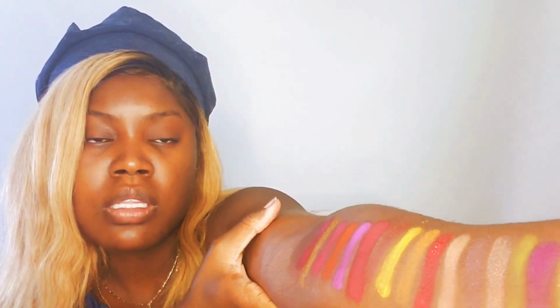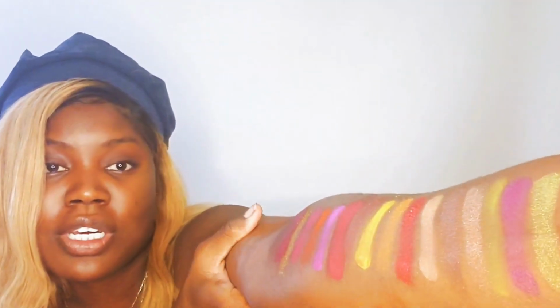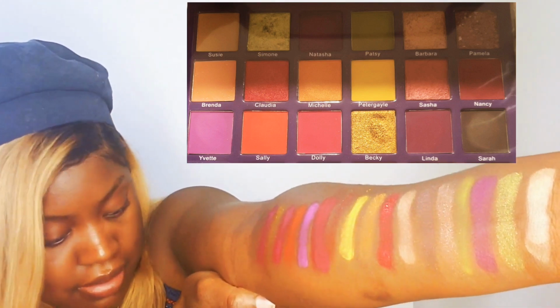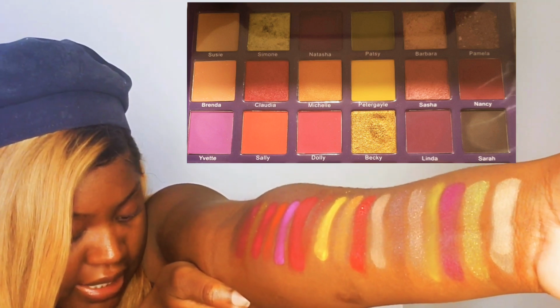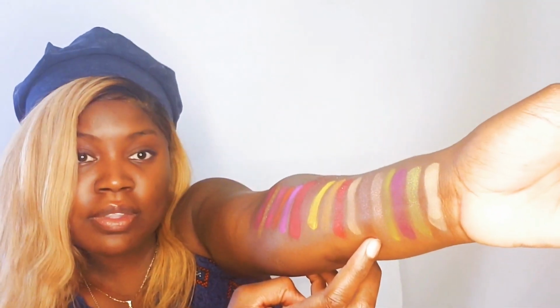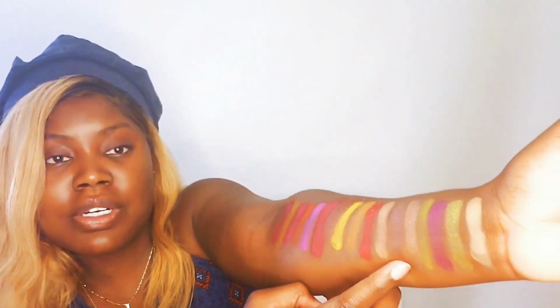So I'm gonna start with the first row, right? So y'all, this is the first 3 rows of shades from this palette. So we start with Susie, then we go Simone, Natasha, Patsy, Barbara, Pamela. Oh my gosh. So we got Pamela right here, right? This one's Pamela. Yeah, Pamela's right here.